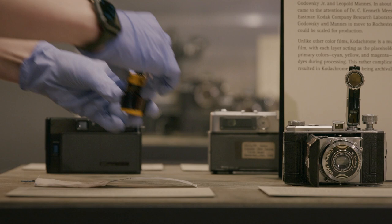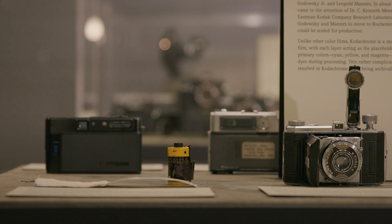When it is time for installation, preparators work with the curator to carefully place the object in a case. A label containing identifying information about the object, along with text that has been researched and written by a curator, is added next to the work.